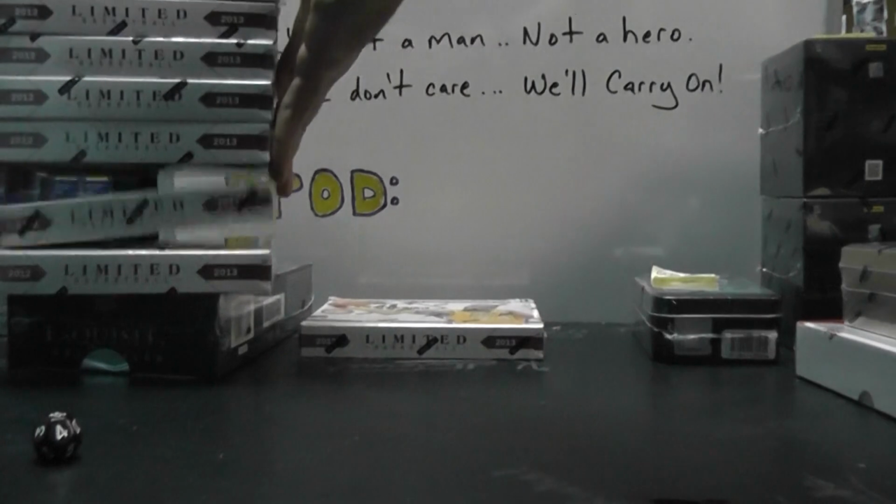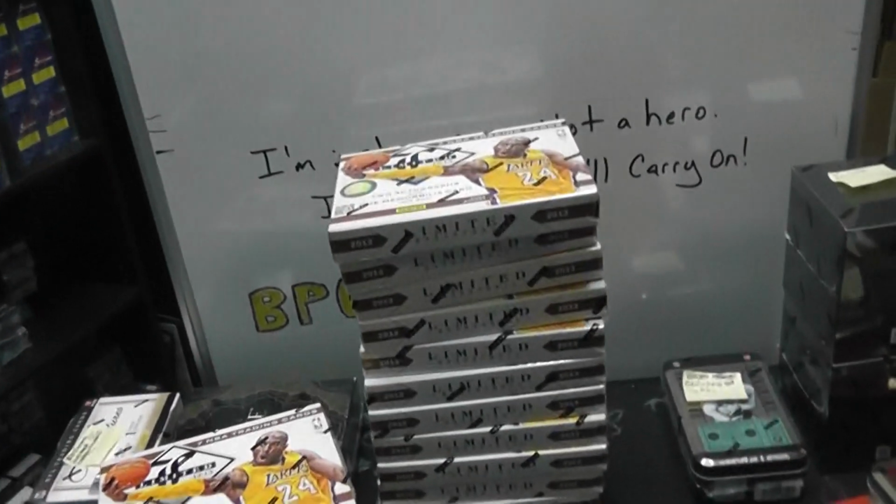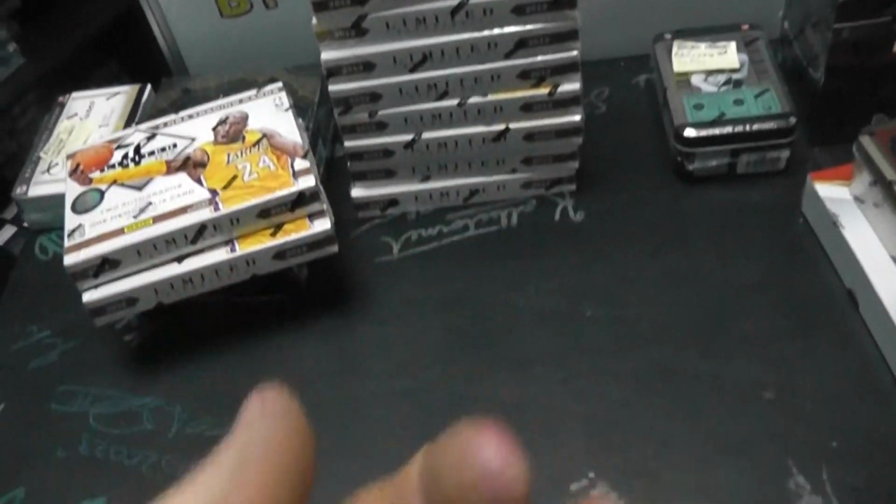Box 11. So there we go. Those are your two, Mick. And then actually Sid's going to get one of these too. Now we have 1 to 11 left.